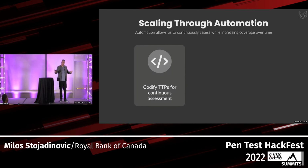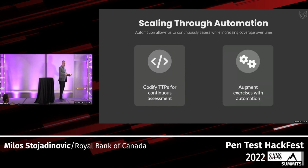It may also catch something where you made a config change and things just broke and it's not supposed to work that way, right? And then once we start codifying those TTPs, we can also start augmenting our exercises with automation to begin with. So we're not just going to be running things hands-on keyboard manually.